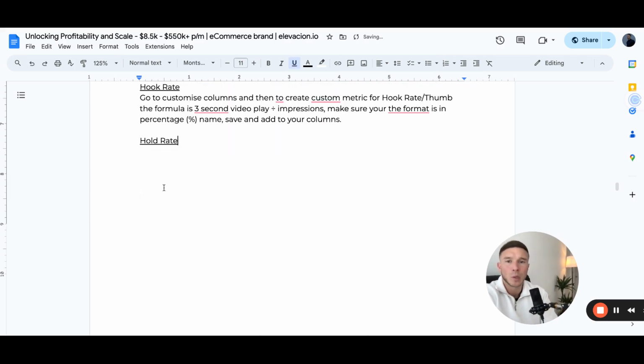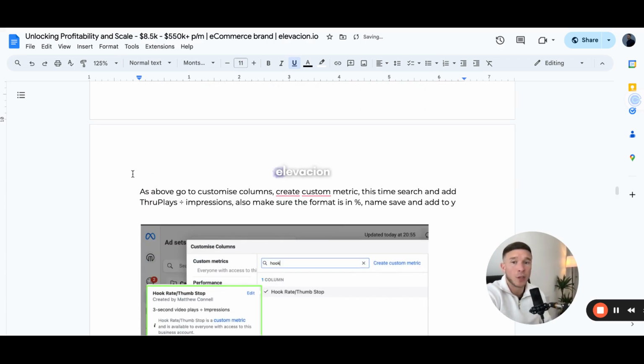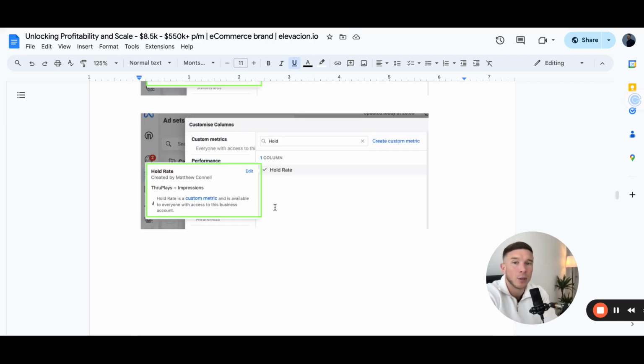Now we go on to hold rate. As above, go to custom columns, create custom metric. This time, search and add ThruPlays divided by impressions. Also, make sure the format is in percentage, name it, save, and you will have that. So there you go.